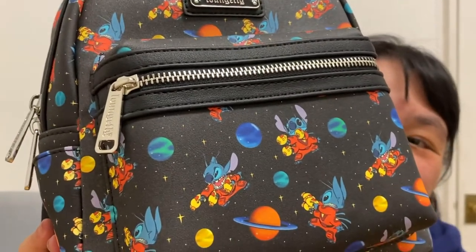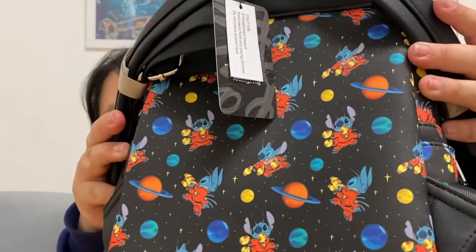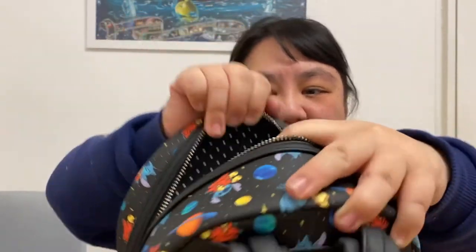Little stitches. That's the side. And the back. I am in awe. Oh wow. Thank you so much, Double Box Toys. So I'm glad I got two mystery boxes now, because one was a fail and one is a definite success. Oh, it's so cute. I love it. This is why I get addicted to mystery boxes, basically. That's the inside lining. Like a black background with white polka dots.